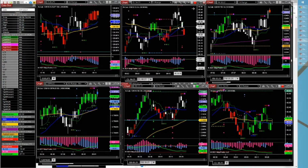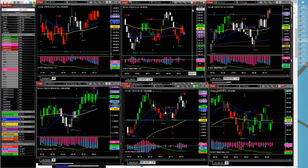And stopping out again for 1 tick. Still 1 tick, so we got 2 ticks on the morning. And that's all we could get. Couldn't get to targets, but didn't get caught up in this back and forth mess. And that looks like where crude is right now. So getting out without getting hurt this morning looks like a successful day.